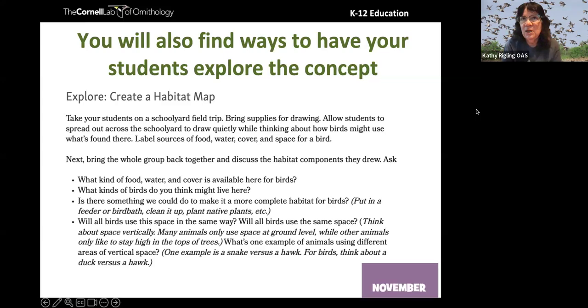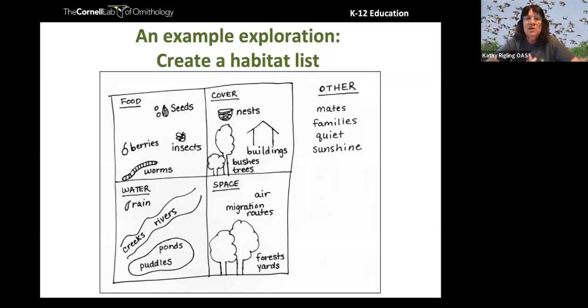And then they have an explore section. So this would give you ways to get your students just exploring the topic, like going on the schoolyard, drawing the different components of habitat they see at your schoolyard. And this shows you here what a sample a student might come up with, or a group of students. They work together and they're going to draw pictures of food that they find that birds could eat, and cover and water, and where the space would be. But then they also listed some other needs of the birds. And that gets them really connecting to their local habitat, seeing what is a habitat, and it might lead to them wanting to improve the habitat at your school, which is a topic of another webinar we're going to do later in the year.